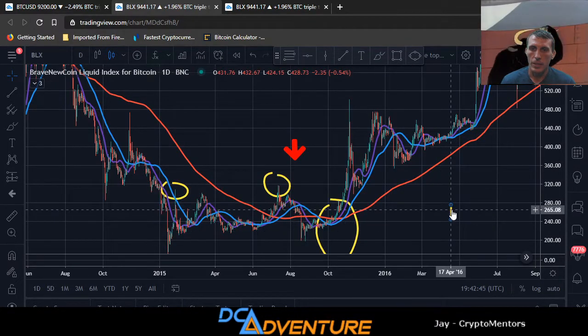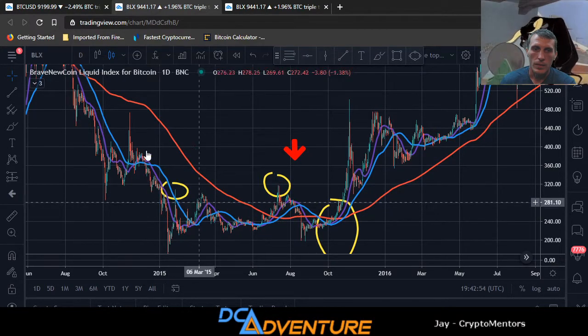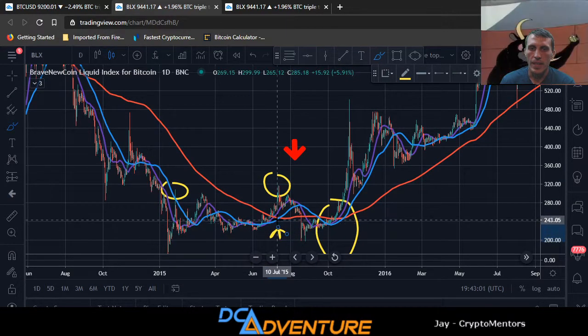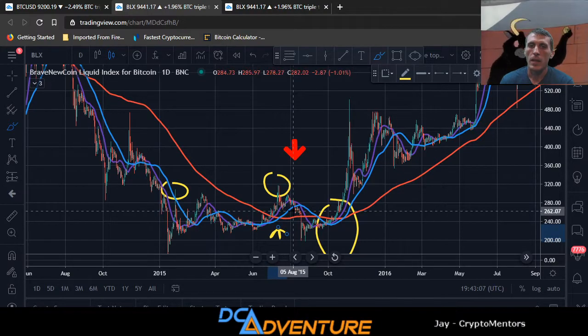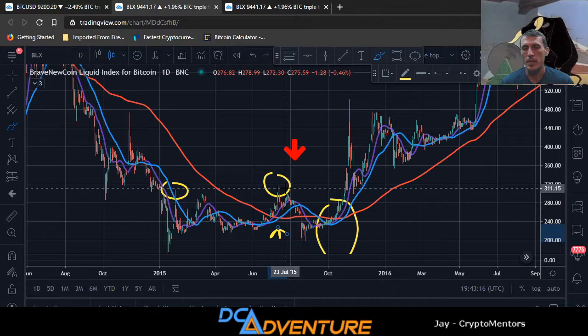Whoops, I'm hitting all kinds of buttons here. Okay, so we had the golden cross here. We'll just make a scribble. We had a golden cross here. The 50-day, the blue line, crossed over the 200-day, the red line. Okay, so we got the cross. But we're already at a high, and this is one way to know, or have an inkling, that it may be a fake out.